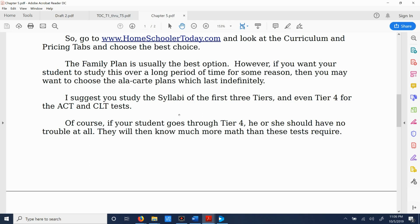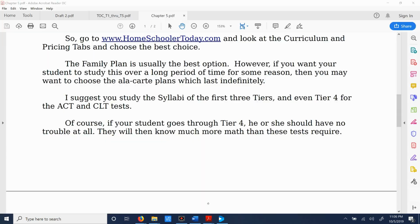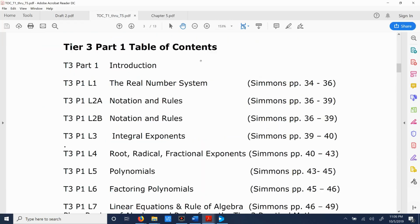So what I want to do now is look at the syllabi that you're going to have for this. Now, this is tier 3. We've already talked about tiers 1 and 2 in other chapters. Here's the table of contents. Now, I use for the first time in tier 3 a wonderful book by George Simmons called Pre-Calculus Mathematics in a Nutshell.